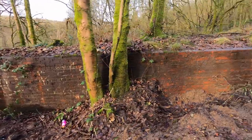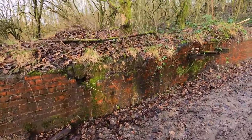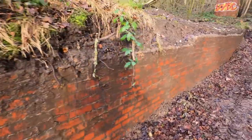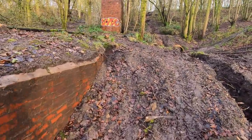So this is the brickwork from that tunnel that we've just walked along to where the culvert was at the end. Look at those iron bars or rods going through it. And at the top, you remember we looked up that tower? Well, that tower is this.